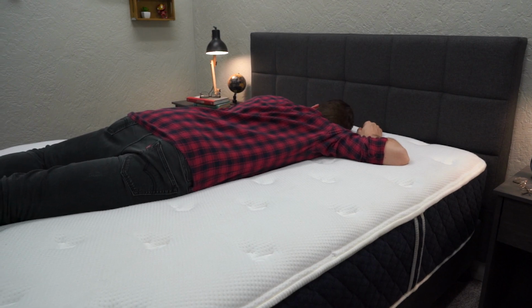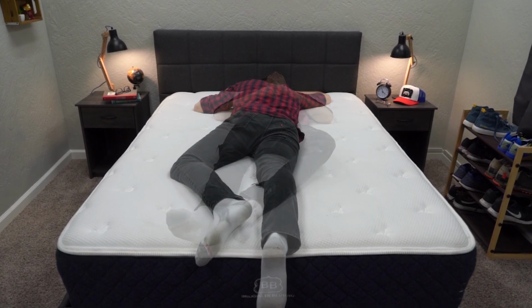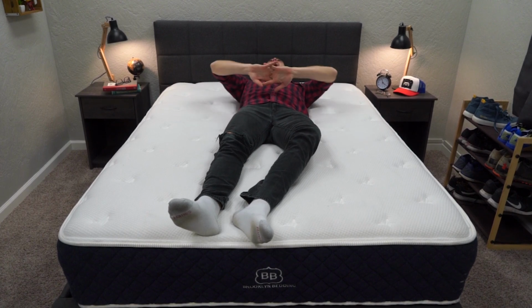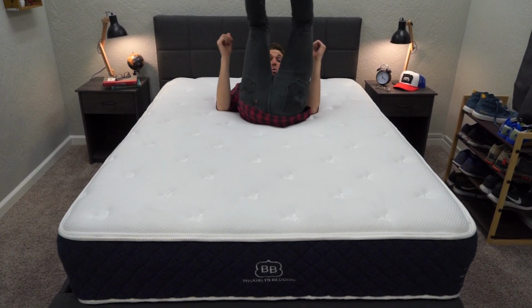It just gives it a little more pressure-relieving sink-in qualities, but it might be something that you may notice if you are a little bit heavier, since you will sink more into the bed, but we wouldn't say it's going to have an overwhelming memory foam feel at all. It's just going to be pretty neutral.